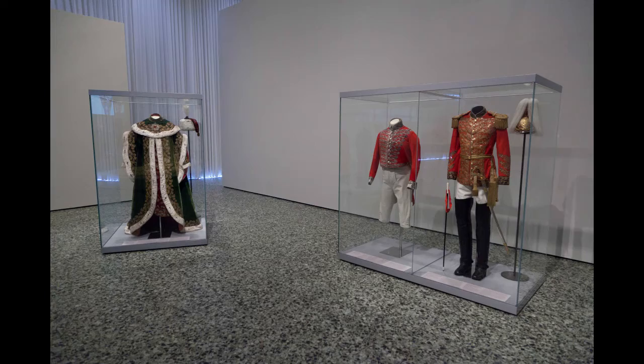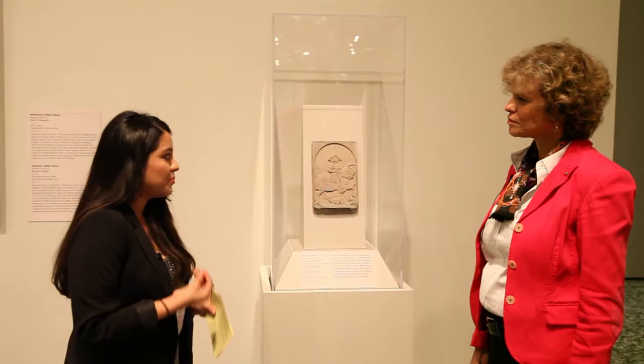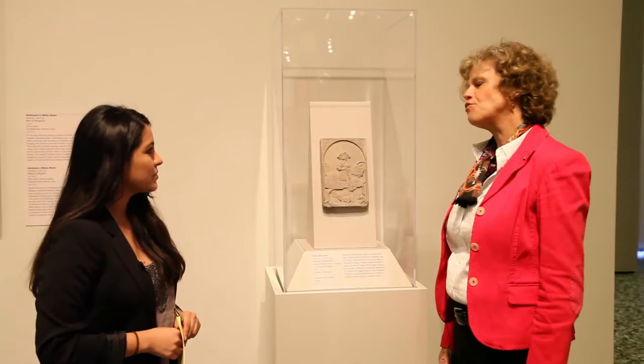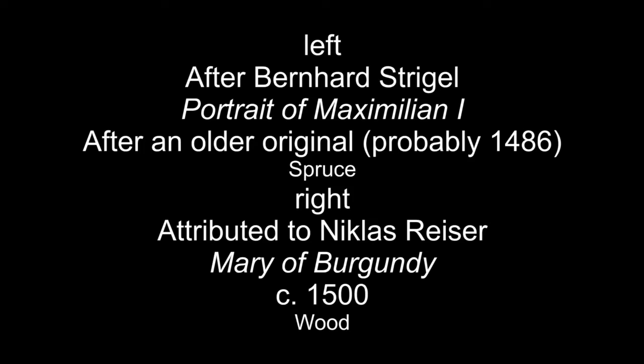Thank you. So we're standing in front of a relief of Maximilian I. Can you tell us the importance of Maximilian I as emperor and about the work itself? Yes. Maximilian I often referred to himself as the last knight. He was the descendant of the famous Habsburg dynasty, and he was the one who married Princess Mary of Burgundy, thus uniting those two empires.